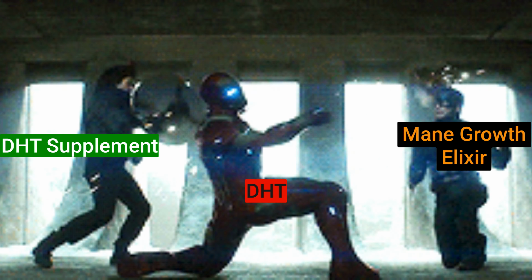Now imagine this. Every morning you take your Saw Palmetto supplement with breakfast. Then in the evening, you massage in a few drops of your main growth elixir into your scalp. You're hitting DHT from the inside and the outside, 24/7. Your hair doesn't stand a chance. So whether you choose supplements, topicals, or a combination of both, the key is to be consistent. Make Saw Palmetto a regular part of your routine, and your hair will thank you.